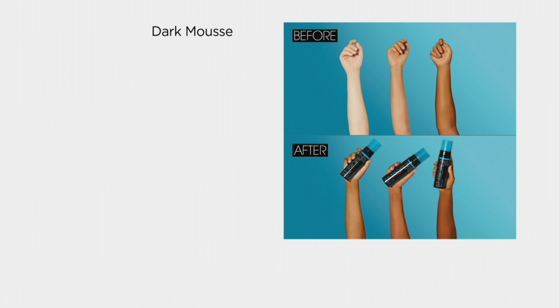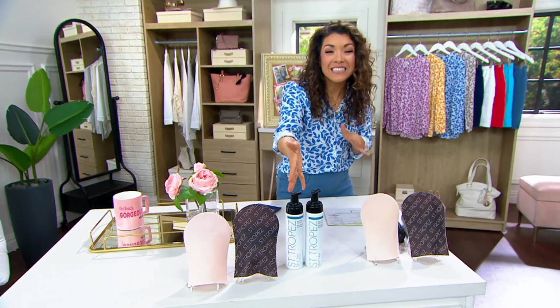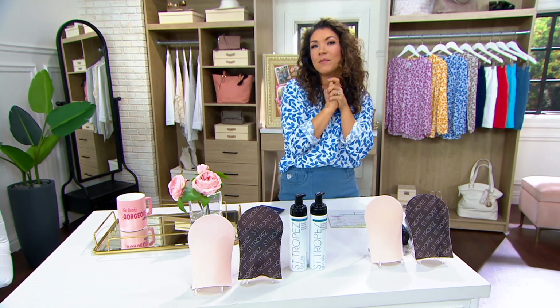$49.96. We haven't seen this since February. The price goes away, or I should say the easy payment goes away at the end of the day today. But normally one sells for $42, so you're saving $49. Sophie, thank you so much for your tanning tip.